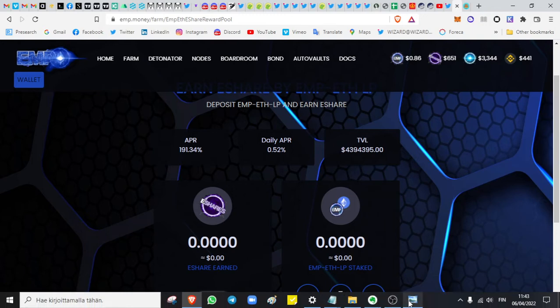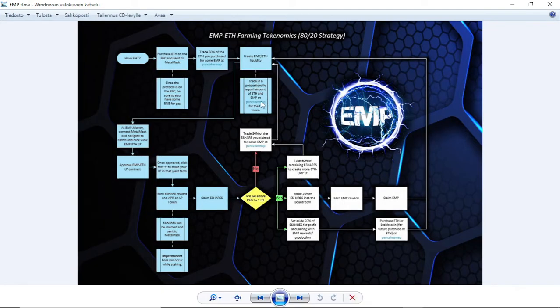So let's go back into the flowchart. So now you have the LP pool, and I just told you that you would approve the Emp ETH LP contract. Once approved, you click the stake, and then you start earning the E-shares. You can claim the E-shares and you can send them to MetaMask as well. So you can claim the E-shares you have gotten from the staking.